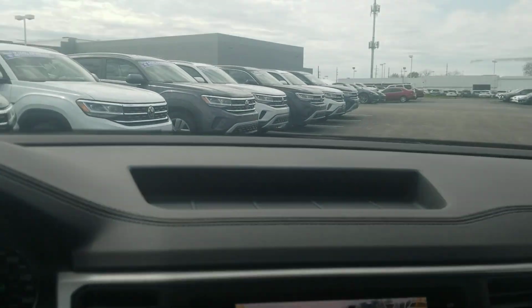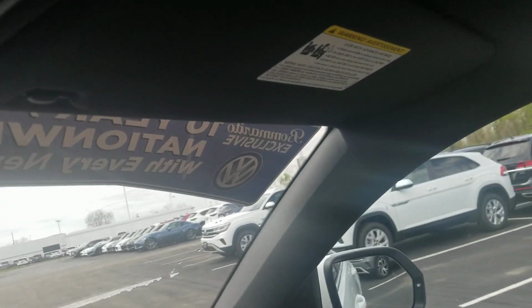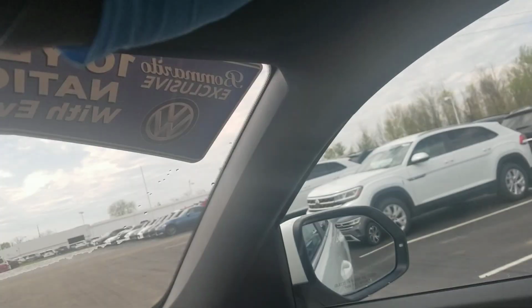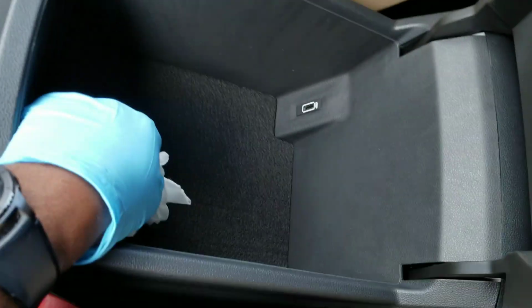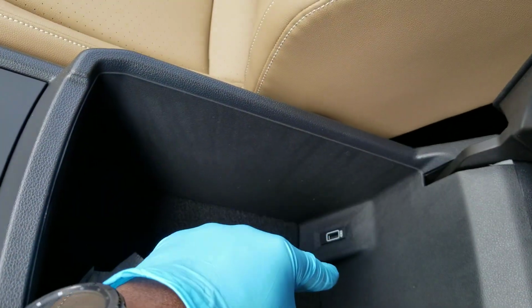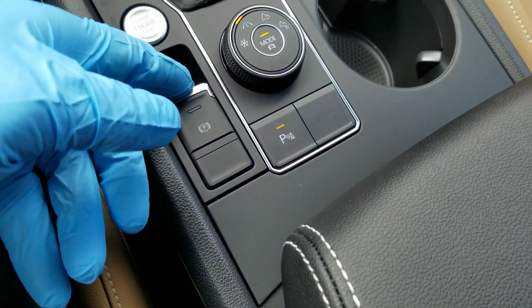All right, up above here, you do have a vanity mirror with an LED light above. Over here on this side, you do have the same thing, an LED vanity light. All right, and then sunglass storage right here in the middle. Armrest storage right here. There's my sanitary wipe. I wiped everything down before, with the pandemic, I made sure I wiped everything down before I sat in the car. You have a USB right there. So you have 3 USBs up front, which is nice. Electronic parking brake right here.